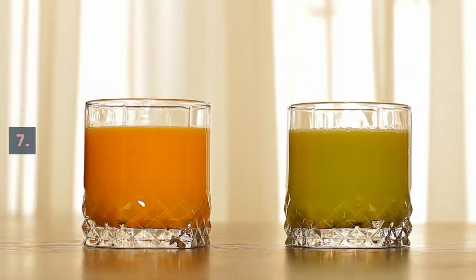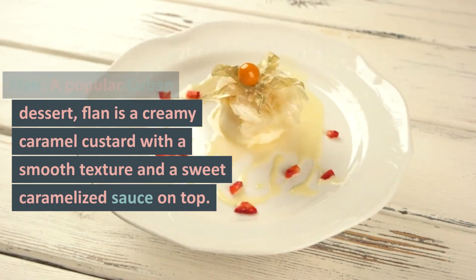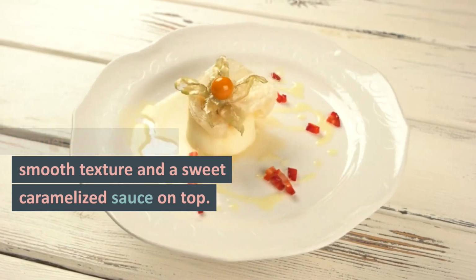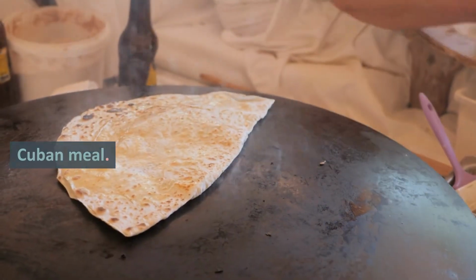7. Flan. A popular Cuban dessert, flan is a creamy caramel custard with a smooth texture and a sweet caramelized sauce on top. It's a delightful way to end a Cuban meal.